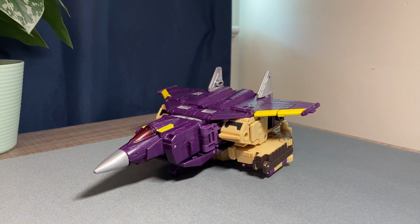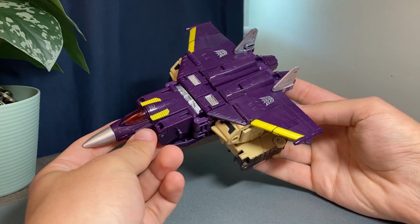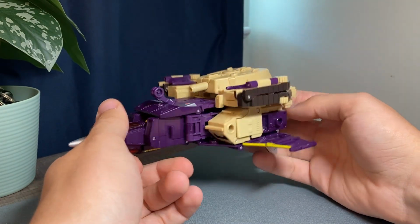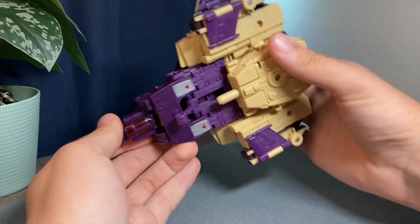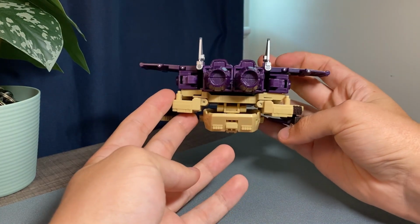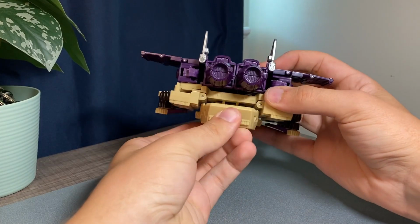Jet mode is objectively the worst mode. It had to happen somewhere. All the junk underneath is just painful. Maybe if some of it had been incorporated into the wings, it could have looked aesthetically better, but that would be downright silly to suggest because that's not slavishly accurate to the G1 Sunbow animation model.